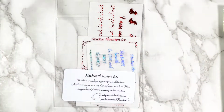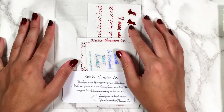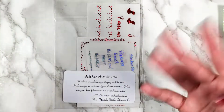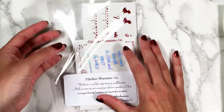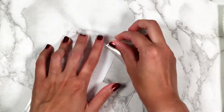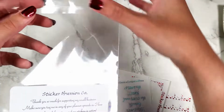So I will be fangirling more about specific elements of the foil sheets that I got and about her shop as I receive more of my orders, because I have a lot to say. But let's go ahead and just dive into this first order right now, and I'll tell you what I'm excited about in terms of this one specifically.